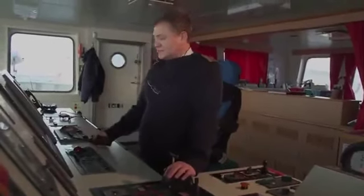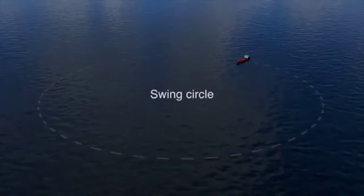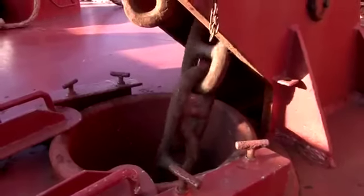Check the position at regular intervals using electronic and manual means to monitor that the ship stays within the swing circle based on the length of the chain. When the vessel stays at anchor for a long time and the current and wind swing the vessel around the anchor, heave the anchor and re-anchor from time to time, to avoid knotting the chain and fouling the anchor with the ship's own chain.